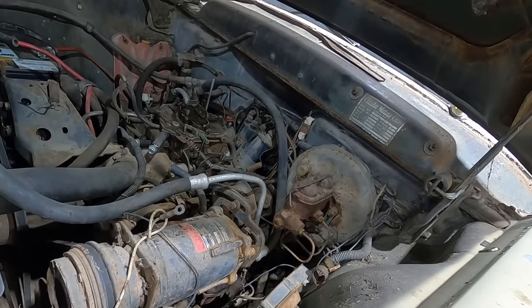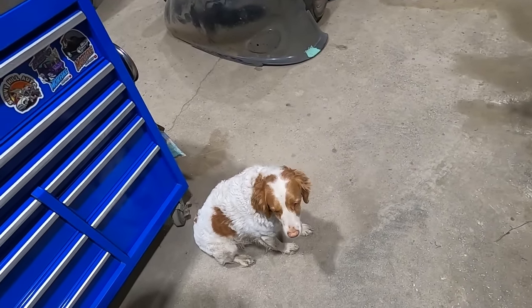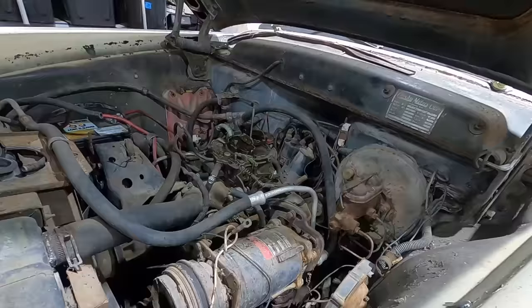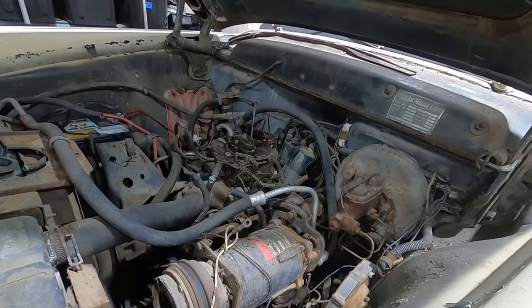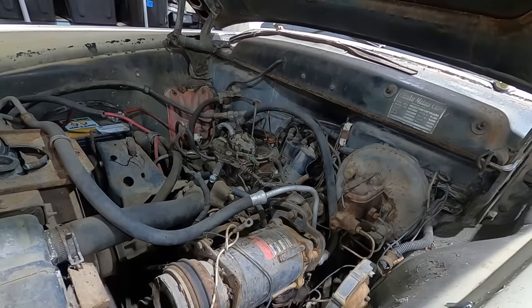We're gonna need some more hot sauce. What do you think? Mortske flick or not? Yeah, we ain't gonna need it. It's just gonna fire right up. They said it ran a couple years ago. Here goes nothing. Slingshot, engage. Slingshot, engage. Well, that was easy. That was easy. Just needed to bypass the ignition switch, give it some gas.